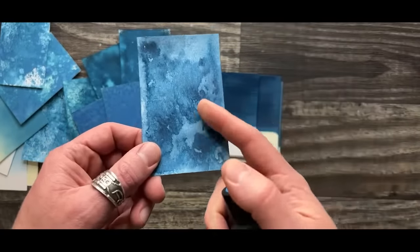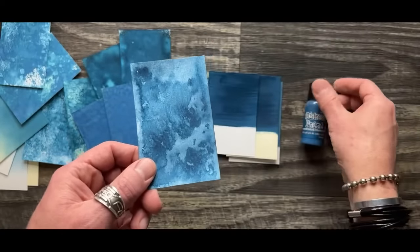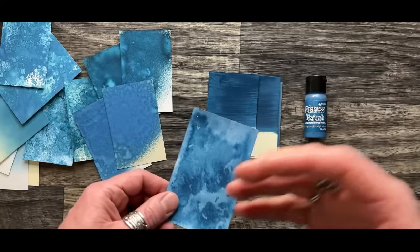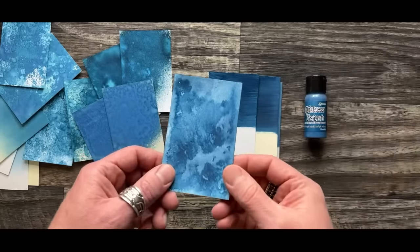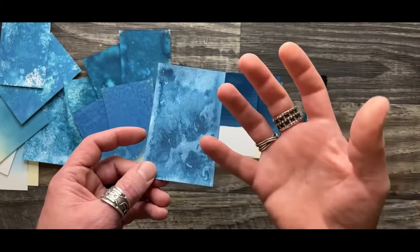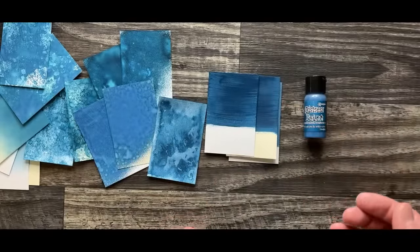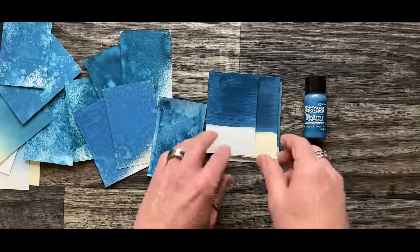But the magic of distress paint and why I wanted to add this in the line, because let's face it, Ranger does a lot of paints out there, but that's for more of a painting technique. Distress paint was always designed to be more of a background technique. It also works on metal. It's permanent on fabric. It's permanent on wood. So it's just a great foundation.